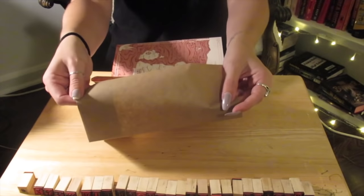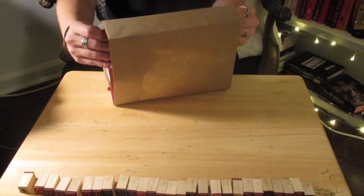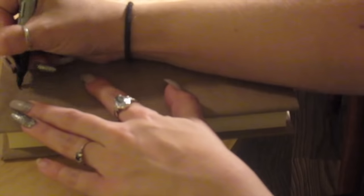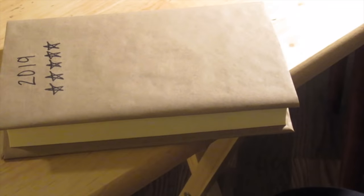I did end up using two different types of stamps, a label maker, and then just a plain marker to write the titles along the side. And if it was something that I read, I did put the year that I read it and the star rating. And this surprised me. Some of the series I feel like I had read last year, and it's been like 6 years since I had finished them, which blew my mind.